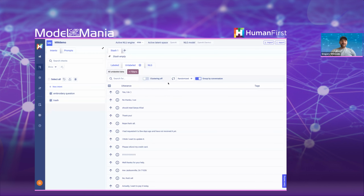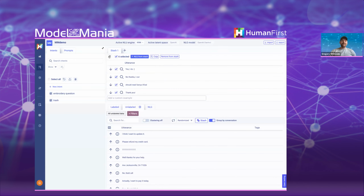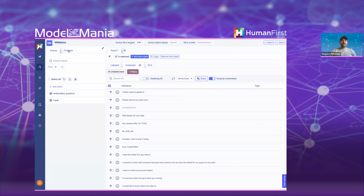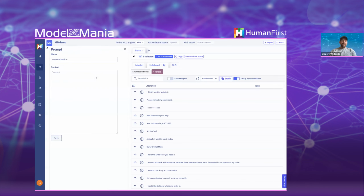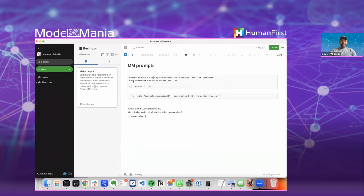So I'm going to group these by conversations again. And I'm going to bring to the stash a bunch of conversations. Since I've grouped by conversations, everything I'm adding here to the stash is an utterance from a conversation. And I'm now going to apply prompts to directly transform and act on that conversation data. So I'm going to create a summarization prompt. And I'm just going to paste it because I have it here.